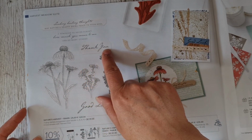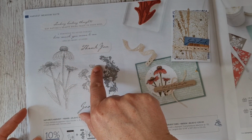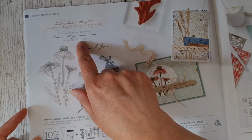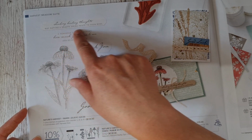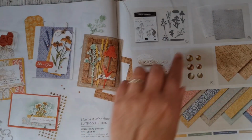Then some really nice font for the sentiments. Thank you. A reminder to never forget how much you mean to me and so many others. Sending healing thoughts. May nature's beauty bring peace to your soul. And then some great dies.